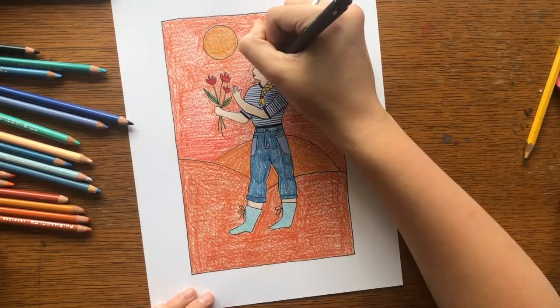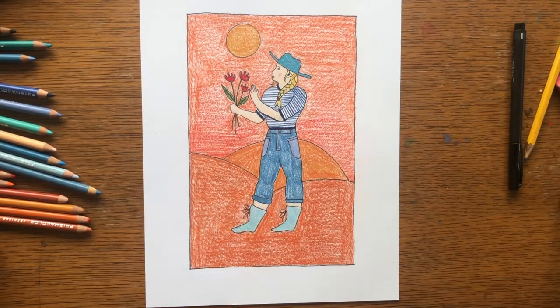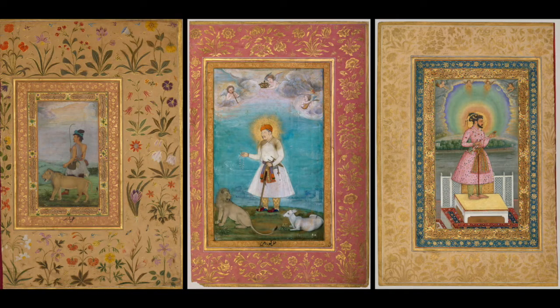Now you're done with your drawing, but we just need to add one more thing to finish out our project: the borders. Take a look at these examples of Mughal artwork. All of these are from illustrated books which the Mughals loved to make. In their illustrated books, they usually had borders around the main rectangle of their picture. Sometimes the borders were simple, but sometimes they were elaborately decorated.